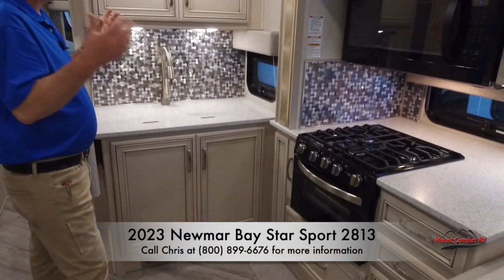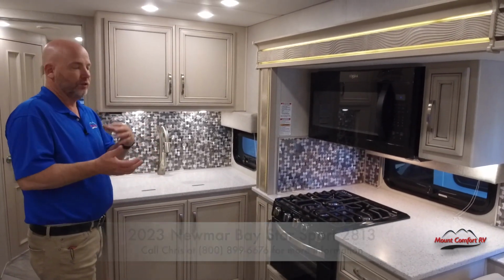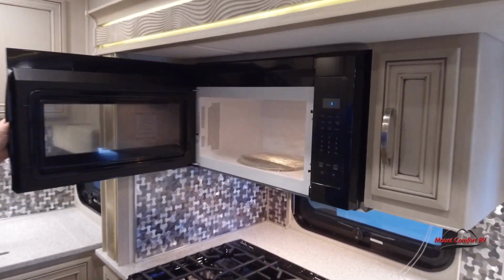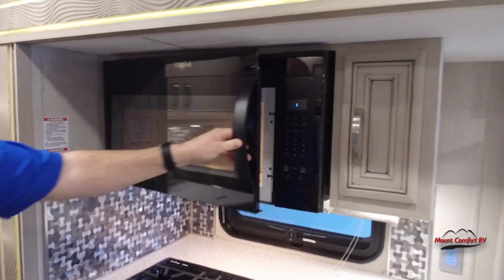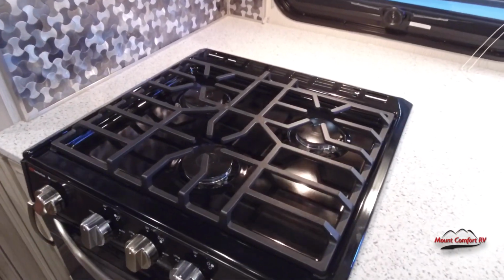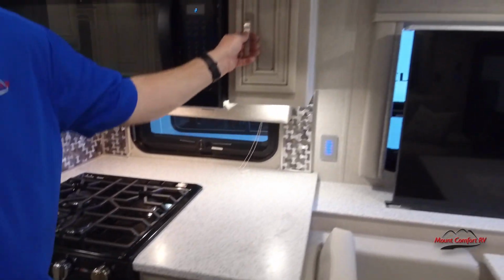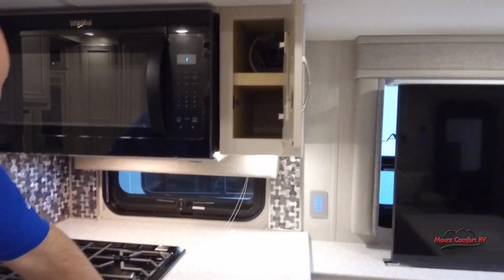So at first glance, it's not a ton of countertop space, but there's an adequate amount of space. Again, you're going to have some trade-offs when you're under 29 feet, and that's what we're dealing with here. Your microwave is a 30-inch Whirlpool residential microwave. It has the three burner cooktop, and this one actually has the oven as well, so you're not sacrificing anything to have that. A little bit of storage here, but they've split that shelf in half, so that's going to double the space.